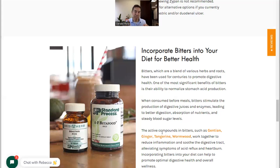So that's why tangerine is in there, and ginger. Ginger always creates a little warmth and heat and has been known to stimulate digestion. And that's why you'll oftentimes see in Chinese cuisine, ginger is spread out in various dishes, not only to help with the flavor, but also to help with stimulation.